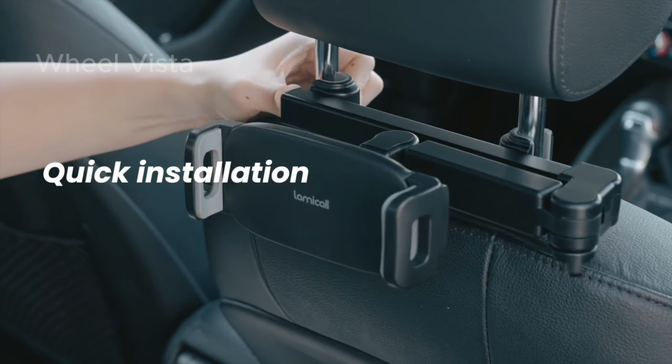The design uses a premium heat sink system for long-term stability and battery protection, helping prevent overheating while charging. It offers 4-in-1 installation options, allowing you to mount it securely on the dashboard or air vent. And with the one-click release feature, placing and removing your phone takes seconds. Clean, stable, wire-free.